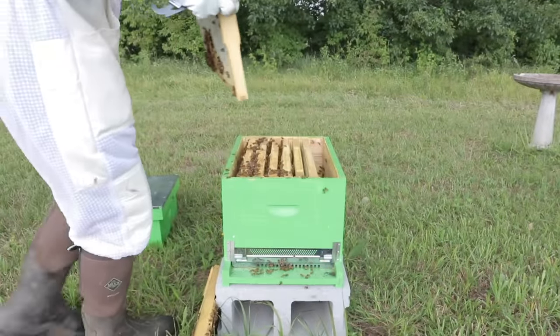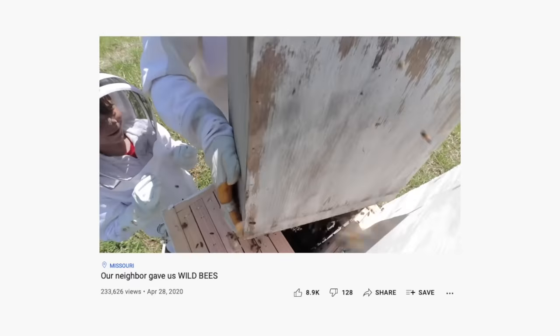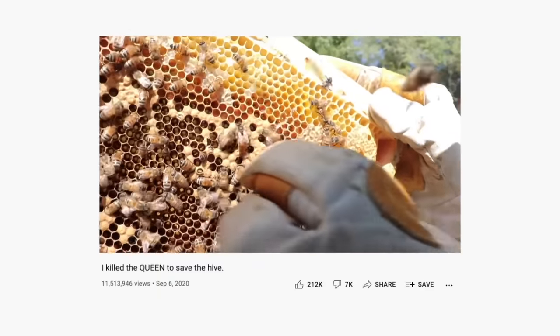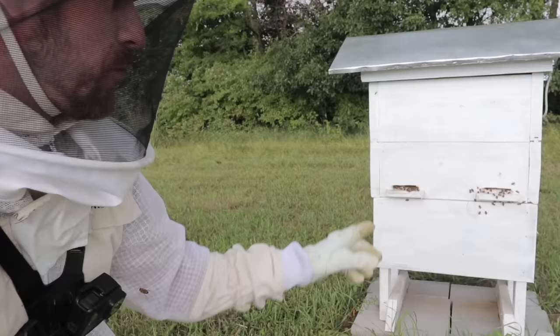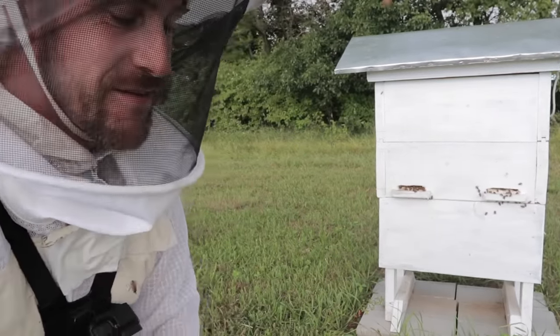I'm not sure. This is the wild swarm hive that we got last year. We pulled it out of a tree branch from a neighbor's, and it's been pretty amazing, but it was also really aggressive last year. We ended up switching the queen out, and ever since, it's been much calmer, but it's still gonna be pretty aggressive because it is a very full hive. But you'll be able to see a comparison from this one to the yellow hive, how angry that yellow hive is.